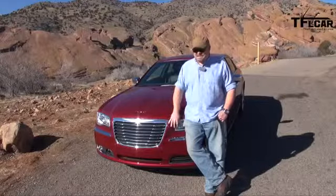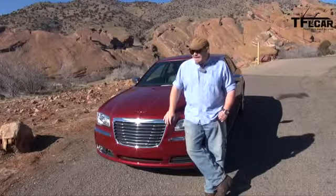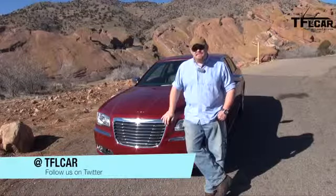But I can say this, in terms of a smooth driver, excellent freeway cruiser, and lots of features, and being pretty damn efficient for an all-wheel drive vehicle, this Chrysler 300C does pretty well.